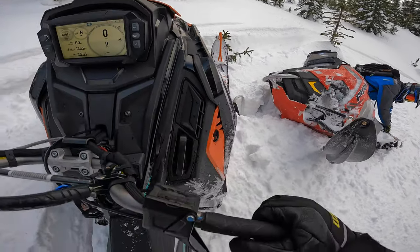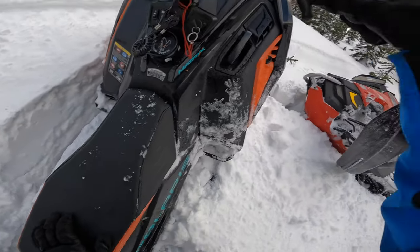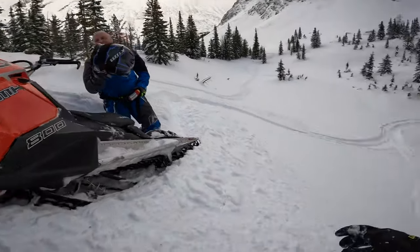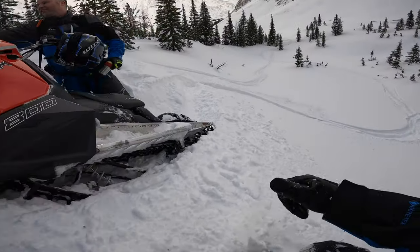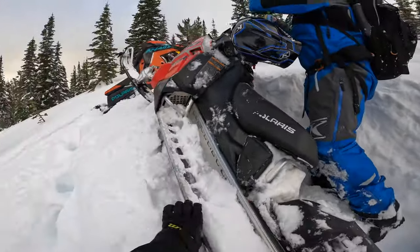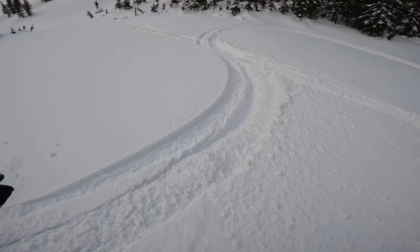Uh-oh. Mine's actually not really even stuck. Yes, it is. Can't move. This is picture worthy for falling. Yeah. Okay. I'll get it from over here. Roll down the hill. Oh, I'm dizzy.